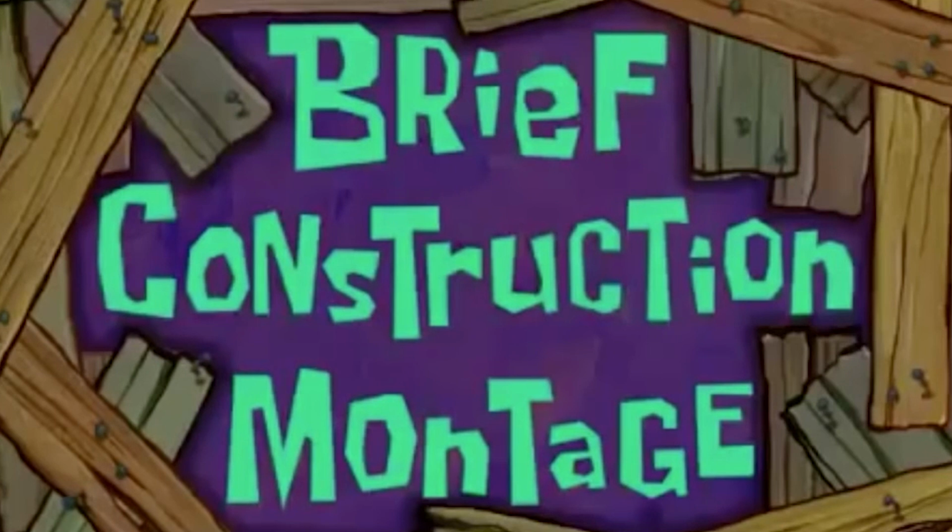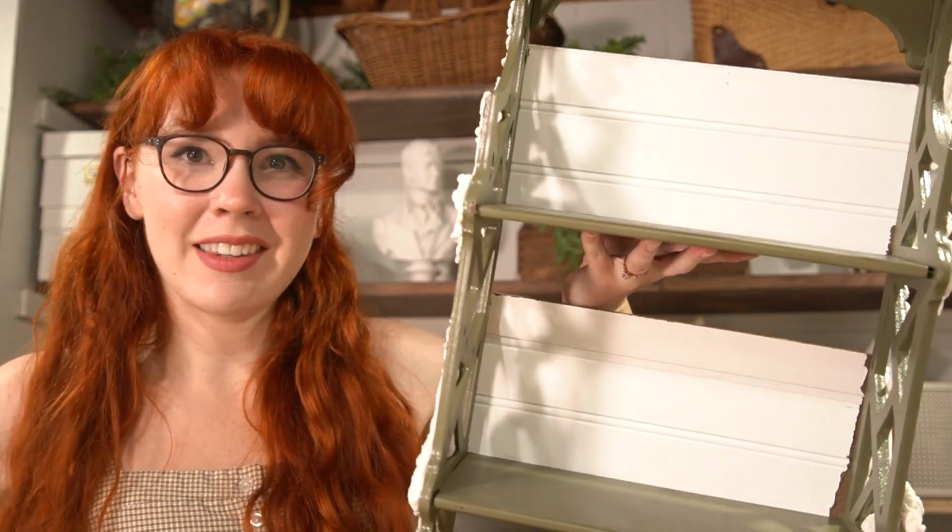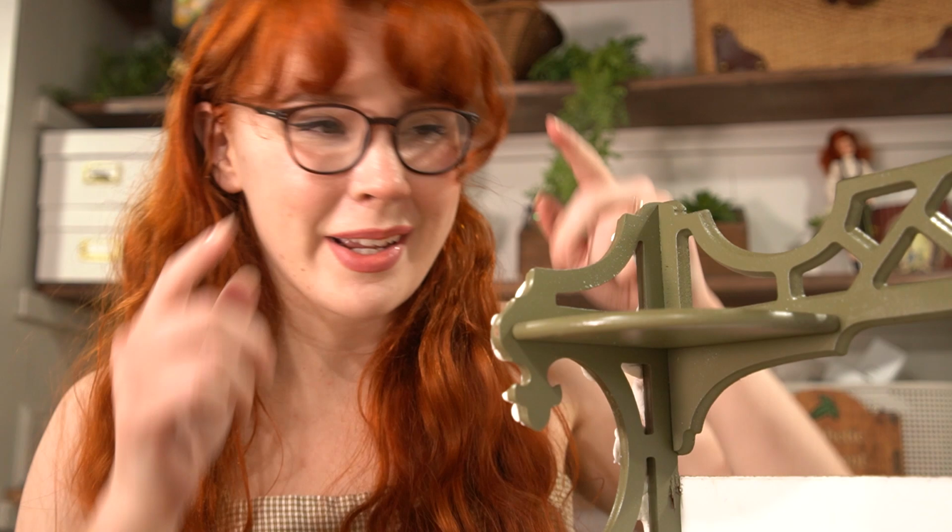We hope you enjoyed this brief construction montage. Wow, I hated that with every fiber of my being. But the shelves are, for the most part, in there. It's fine. I'm just gonna clean up a few things and then I believe we are ready to spray paint, which should be exciting because obviously right now it looks like a hot mess.